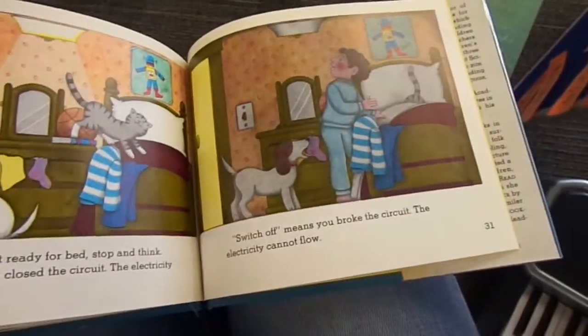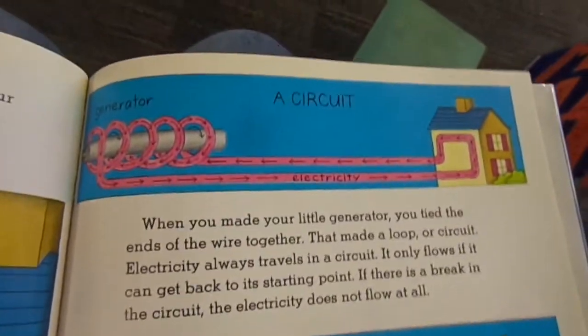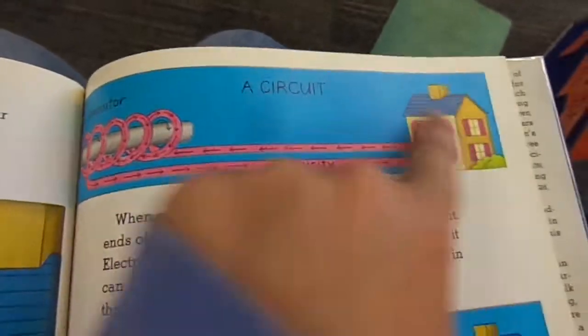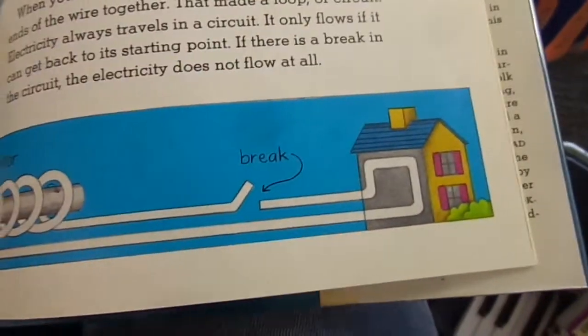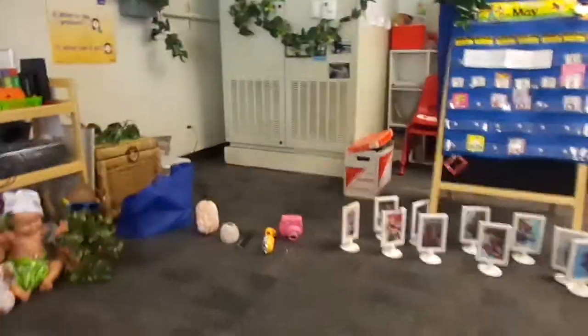Where was that page? Right here. So when you turn the light on, this is what happens. Look at it. The circuit flows and the electricity can go in and out. When you turn off the light, a little piece comes up, and it stops it from coming in. It stops the light.